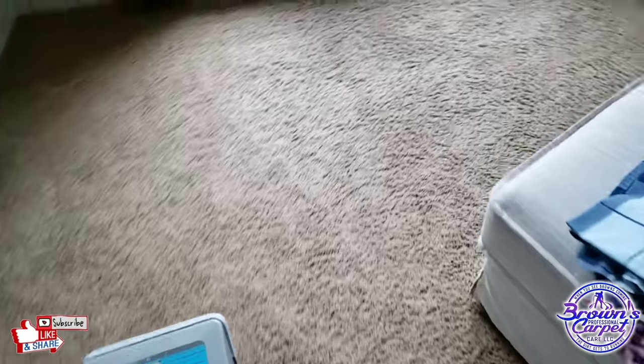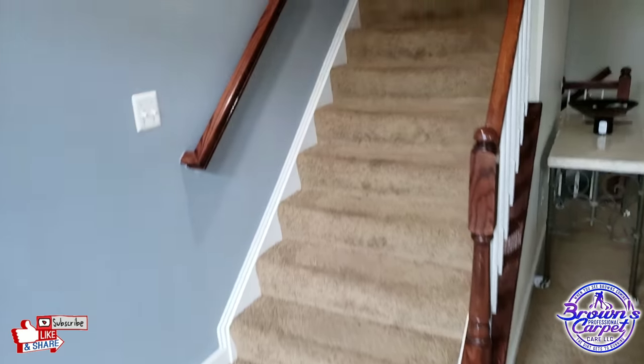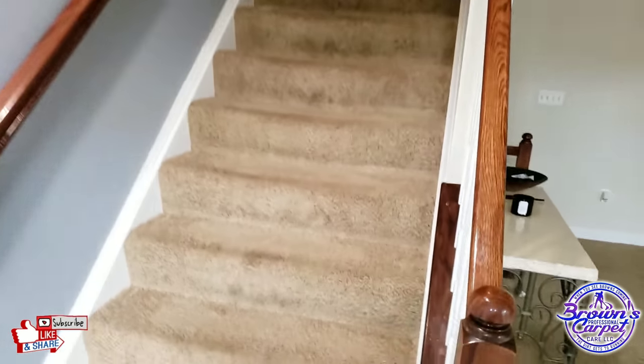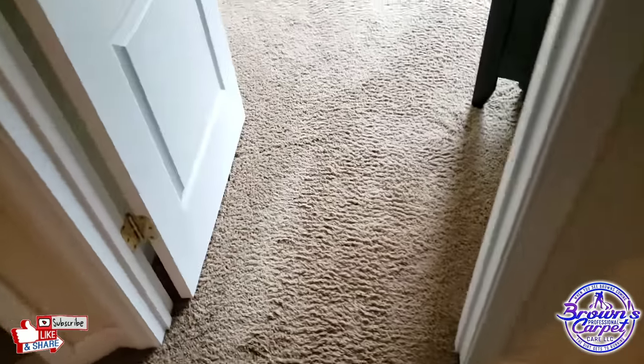All right, I gotta do this. Don't have to move anything, guys. This area here, and these stairs, the most traffic area in the home. The stairs, and this little area right here. All right, guys, I'm going to go upstairs so you can see it. Then I'll get on with the pre-vacuum, and the last area. Thinking about just vacuuming and then the master.